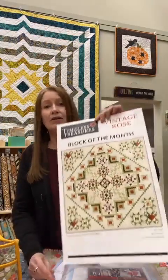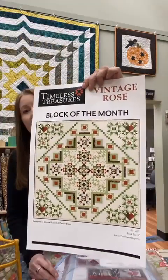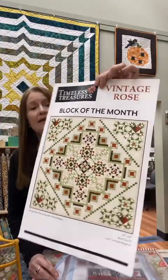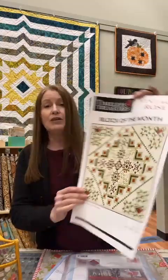Last week I showed you, but I'll show you again, this is our new Vintage Rose block of the month. This quilt is 87 by 87, so a nice size. You can put this on a bed and use it. The fabrics do have a rose in it, and the level is Confident Beginner.